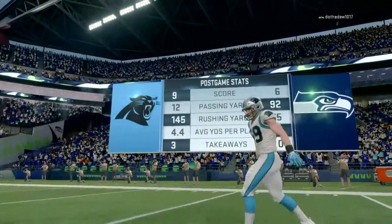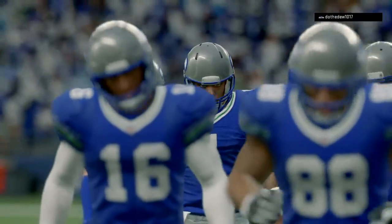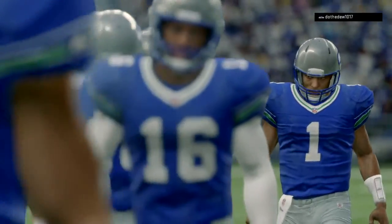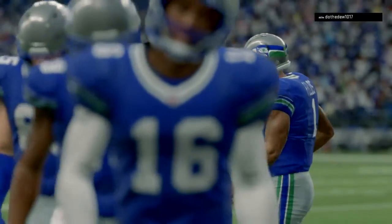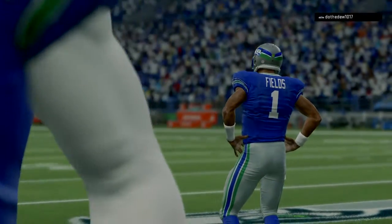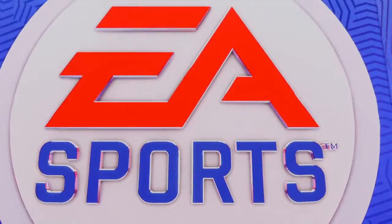So for Carolina, they continue to rack up the victories as this one moves them to 13-2 on the year. And they will head back home next week. Meanwhile, for the Seahawks, it's a bad time of year to take a loss like this as they drop to 10-5. And they'll look to regroup next week as they head to MetLife Stadium to take on the New York Giants.